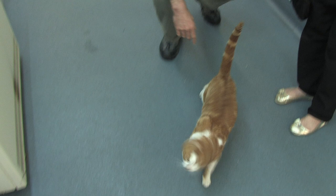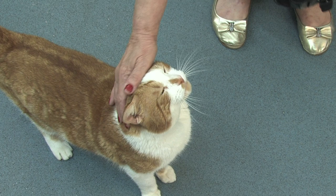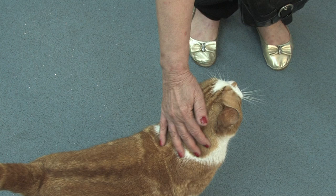Are you a big man? Hello. He's very vocal as well. Oh, that's good. We don't know how long he was a stray for. Hello. Oh, he's absolutely gorgeous. But he's been really healthy, apart from the fact he's been in a fight. He's contracted the FIV virus, but apart from that, he's been really healthy.